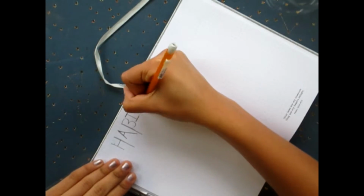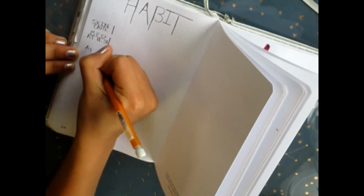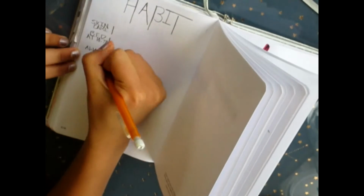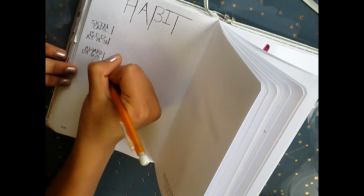This month I switched it up a bit and I did a habit tracker. I felt like this was really fun. It spiced things up a little bit, and I think that I'm definitely going to do these in the future because I'm going to have a lot of fun using them.